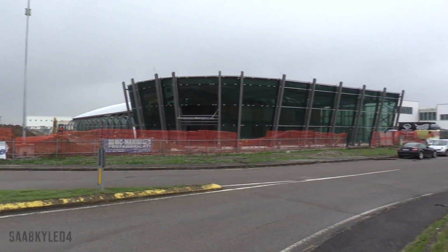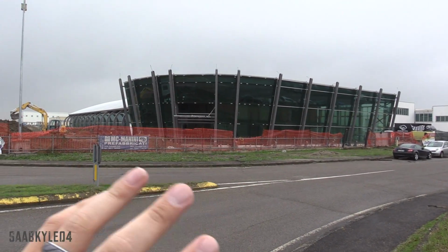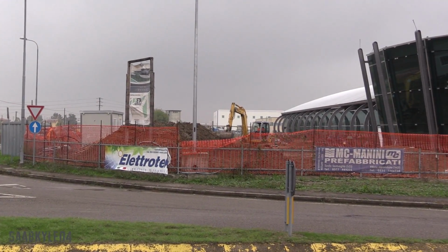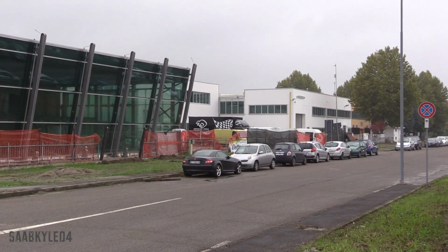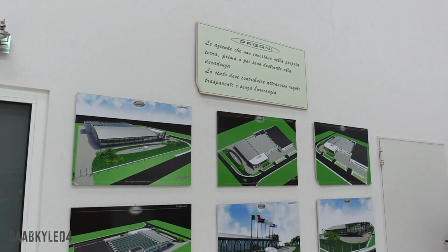Alright, so you guys just saw the original headquarters back that way, but what you see here is the future home of Pagani Automobili. It's currently under construction. We're gonna head inside and check out the temporary assembly location and all that. So yeah, this is pretty much a dream come true. Let's go ahead and head inside.